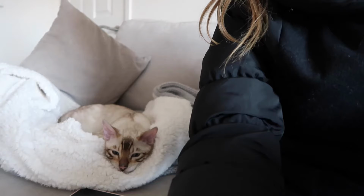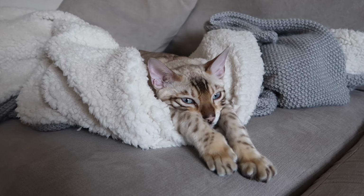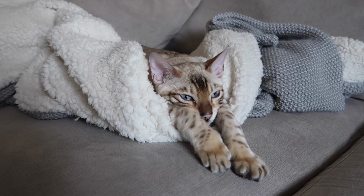He loves this blanket. This is where he sleeps every night. He knows to snuggle down. You having a lazy day? You having a lazy one?